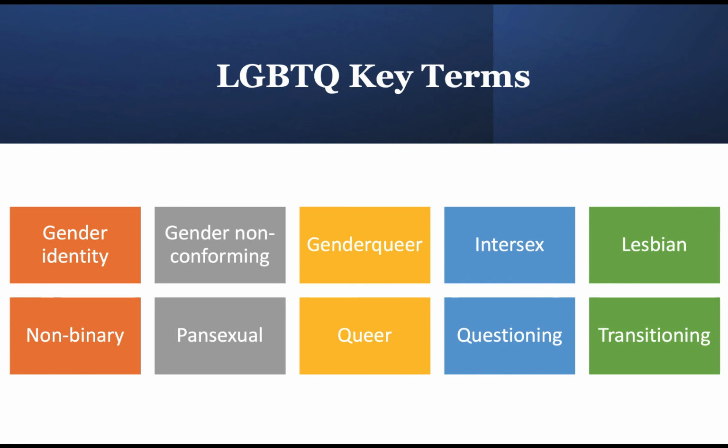Genderqueer. People typically reject notions of static categories of gender and embrace a fluidity of gender identity, and often, though not always, sexual orientation. People who identify as genderqueer may see themselves as both male and female, neither male nor female, or falling completely outside of those categories. Intersex are people born with a variety of differences in their sex traits and reproductive anatomy. There's a wide variety of difference among intersex variations, including genitalia, chromosomes, gonads, and sex organs. Lesbian is a woman who's emotionally, romantically, and sexually attracted to other women. Non-binary, an adjective describing a person who does not identify exclusively as a man or a woman.